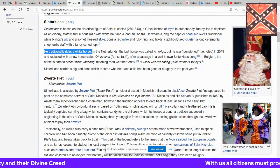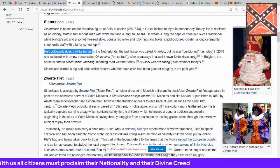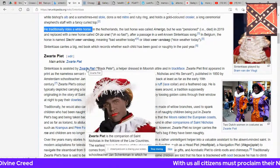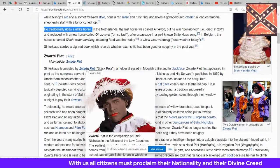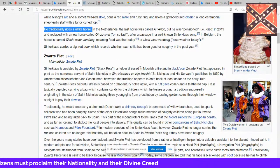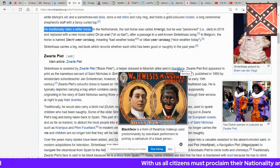So talking about America and this Amerigo he's riding, what are y'all trying to signify in this? Because right under that we see Zwarte Piet. That's Black Pete, the blackface. Isn't this Mummers Parade stuff, this mummery? A helper dressed in Moorish attire and in blackface. Boom, there you go.